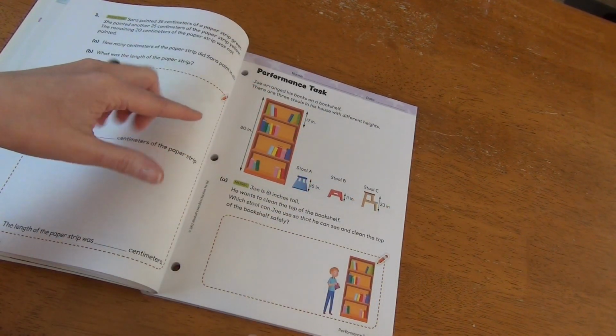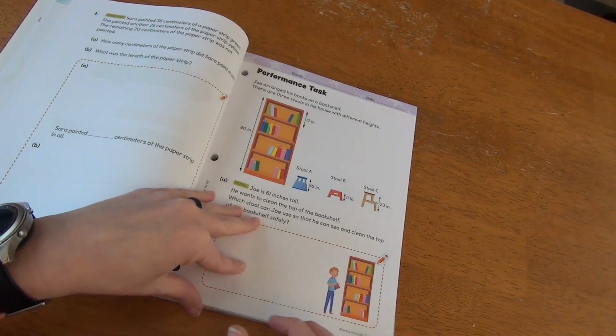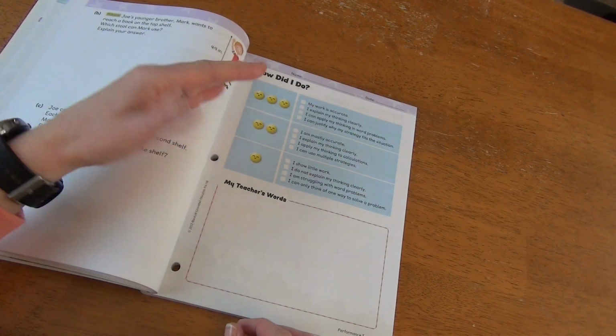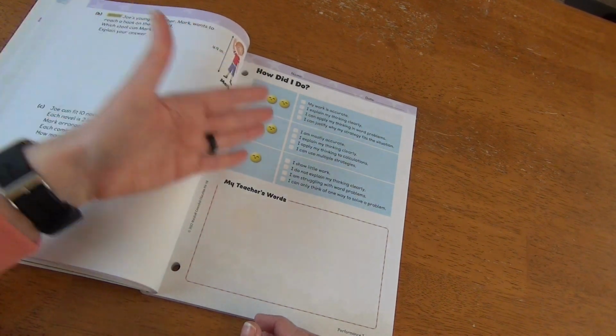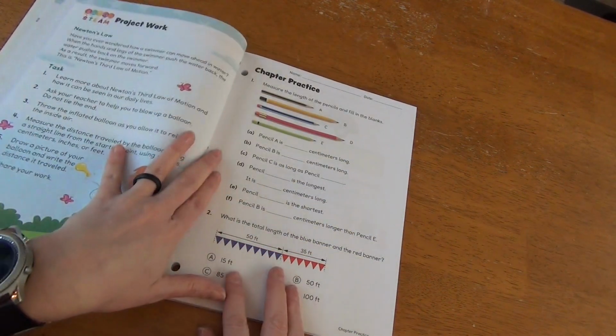Here is the performance task where they are going to pretty much take everything that they've learned and apply it. Then they are going to do their own little assessment here of how accurate their work was. Were they able to do these things clearly? And then if you want to add any teacher's words there.